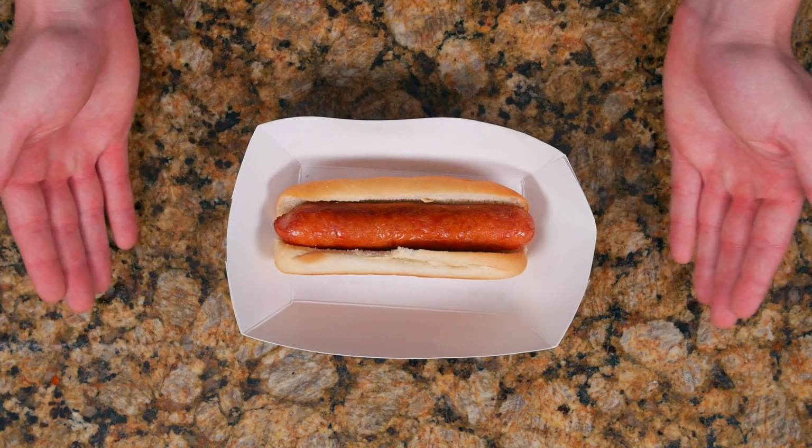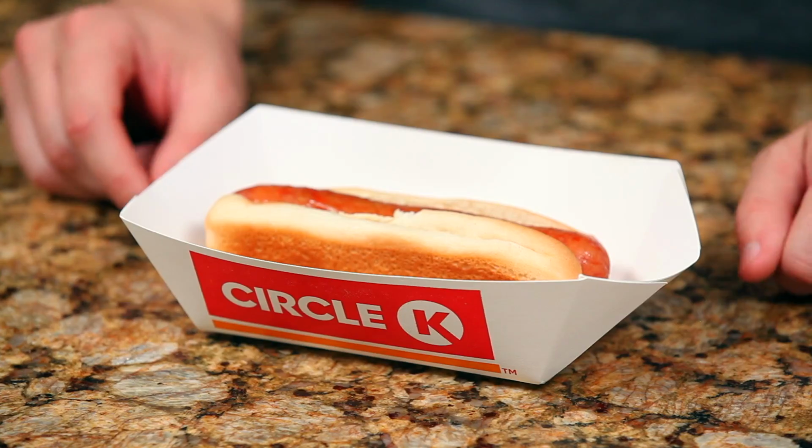Today on Cooking with Erik Jones, we're gonna make a Circle K hot dog. There she is. That is one good looking dog.